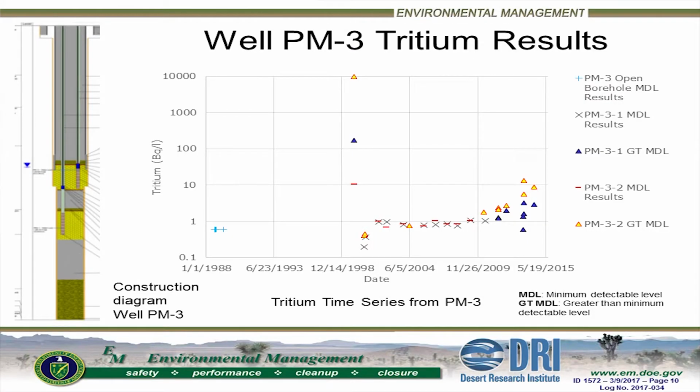So PM3 was drilled in 1988 to address the hydrogeology of the area just northwest of the calderas. Remember where I showed you its location in a previous slide. When we drilled it, we sampled it for tritium, and we had fairly low tritium levels. This is in becquerels per liter, because that's what they want at Waste Management. But 1 becquerel is equal to about 27 picocuries, so just multiply anything I talk about by 27, and that's what you're used to seeing. So this is a pretty low number.